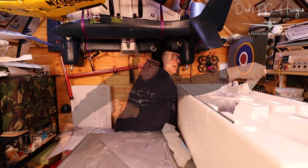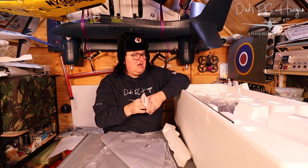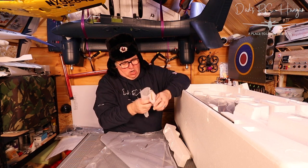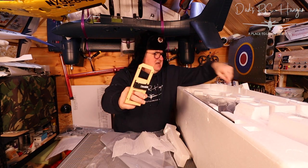It's nice. What we got here? We have got so much stuff in the box. Love it. I can't see in the top of the box. Seriously. I don't know what these are. Oh, what are they? Okay, these look like battery trays, maybe, I would say.